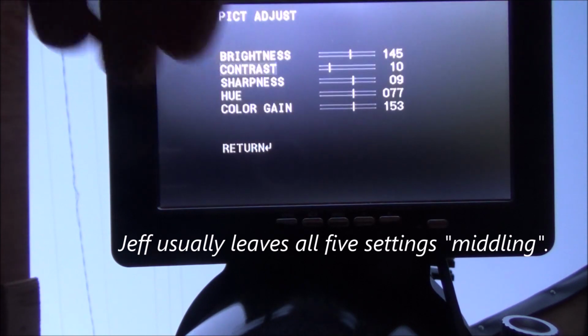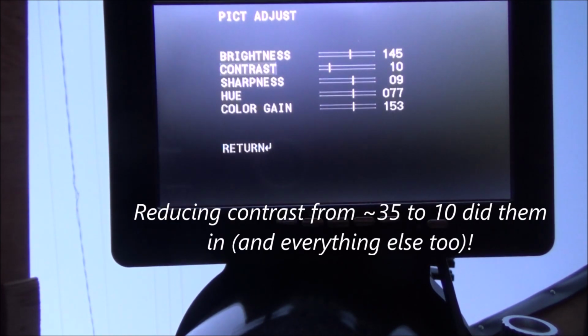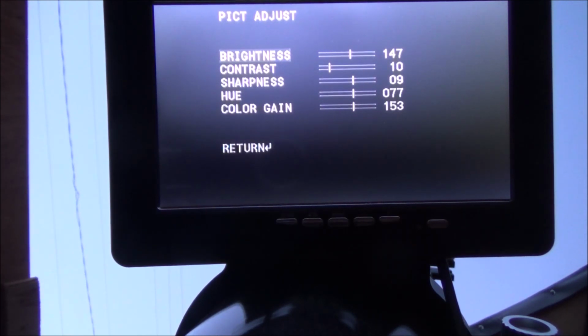Now notice all the artifactual pseudostars are now missing from the screen, and if I run this setting up, see if I can get to it again. That's 140. No, that's not it.